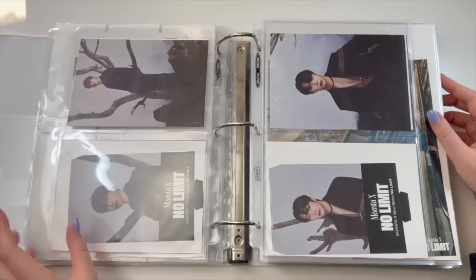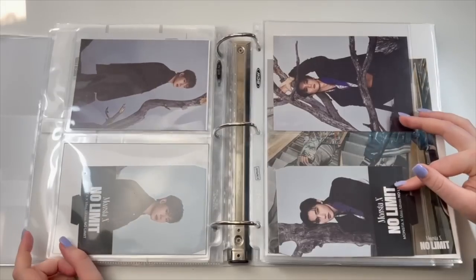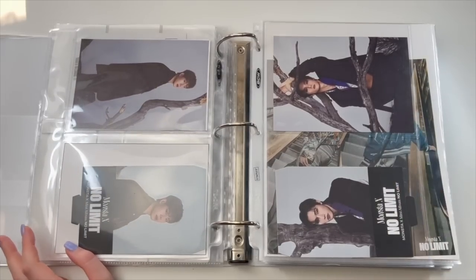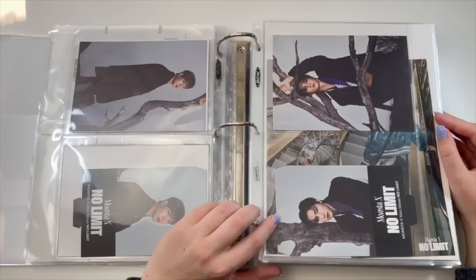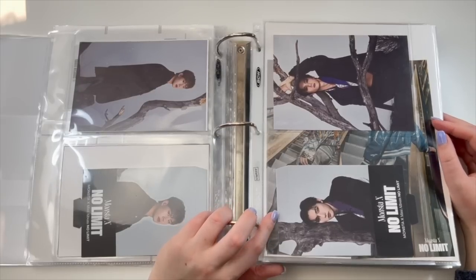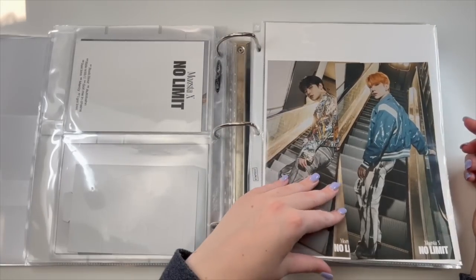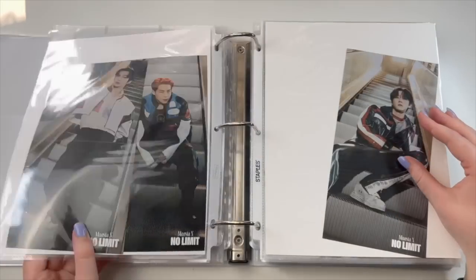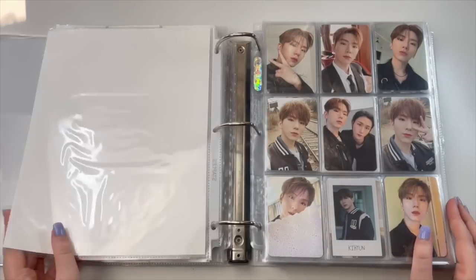But yeah, this is from the special edition. I can't believe they brought these back. I just can't believe they brought them back for No Limit. It was just such a random inclusion. We hadn't seen anything this sized since Follow. It was just so random. Anyways, here are the jewel case posters. And we get into Shape of Love.